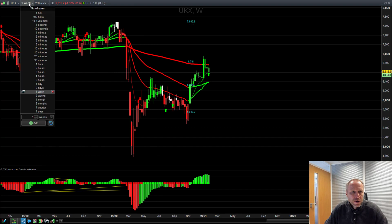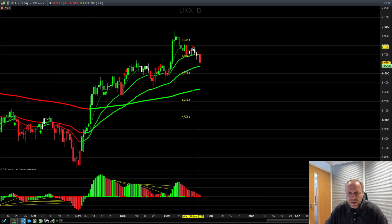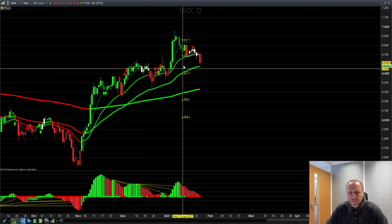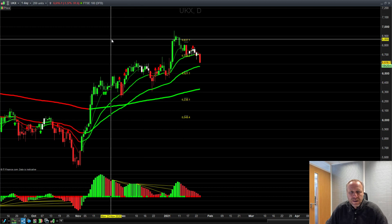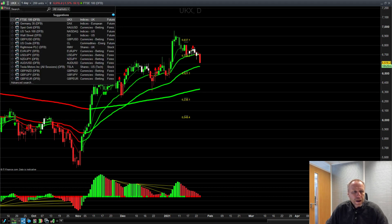FTSE 100, let's have a little look at the daily on the FTSE. That's rolled over. Nice trend predictor sell off here. Red arrow means it's going to come down. We've got this downward move, and we're coming into a bit of support here, which is the 6,600 on the FTSE 100.